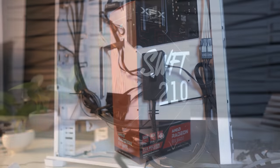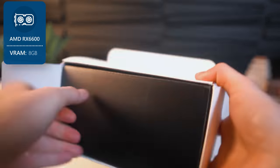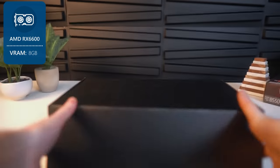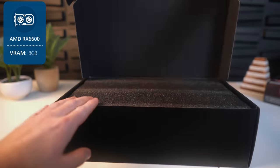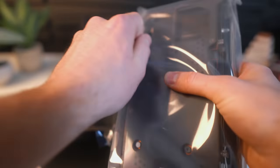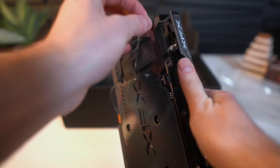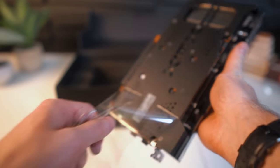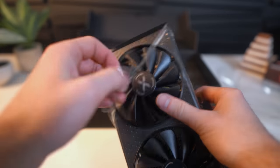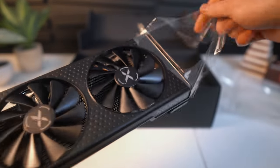And now for the part you've probably been waiting for, the XFX Swift 210 RX 6600 with 8GB of VRAM. This is a 1080p and 1440p beast. You can expect to play all modern titles at ultra settings and some titles at 4K, which you'll see in the benchmark section of the video. But yeah, you don't have to use this particular 6600 from XFX. I just chose this one because I've used it before and it did great, and it also has phenomenal cooling.